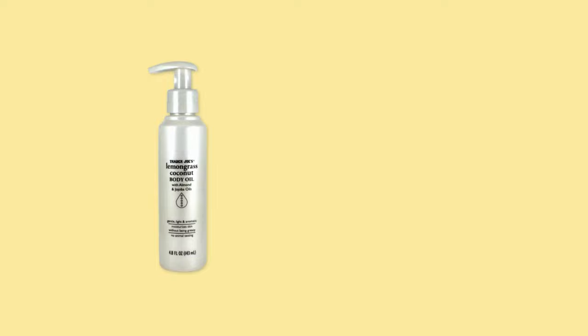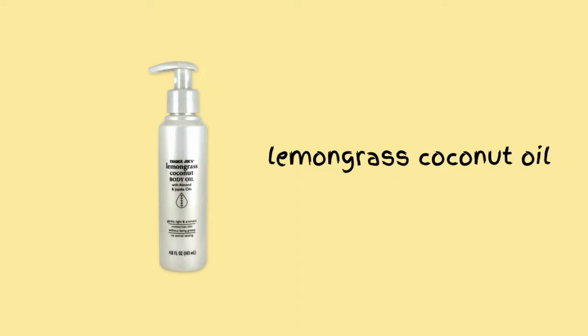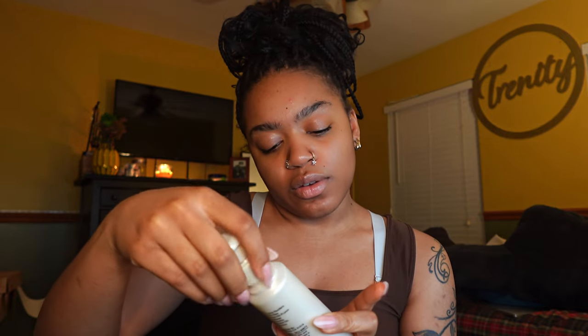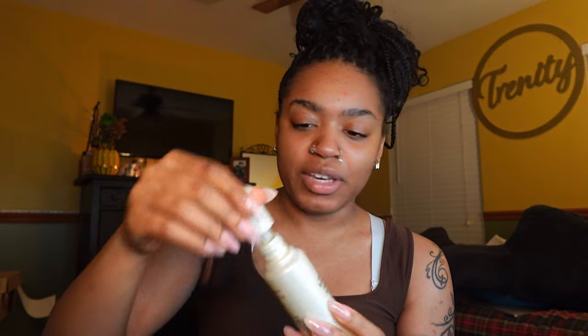I actually have lemongrass in my hair oil that we use. This one is a lemongrass coconut body oil. This was only like $4. I can sleep on Trader Joe's. I always see Trader Joe's all the time, and I don't know why I never went, but now I have. I feel like a loyal patron, even though I've only gone one time. I haven't opened this, so I haven't really smelled it, but I know it's gonna smell very tropical. It's making me think of a little bit of pina colada, citrusy, but also very sweet. But it's body oil, so it moisturizes the skin without being greasy.